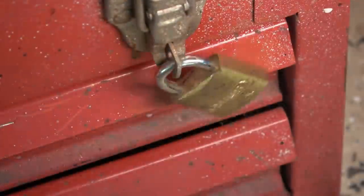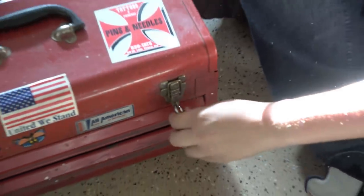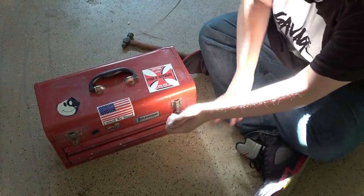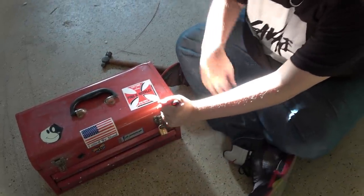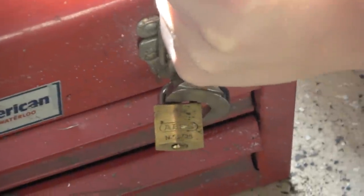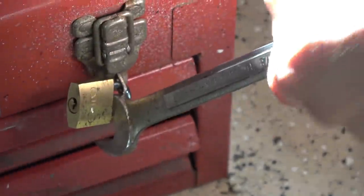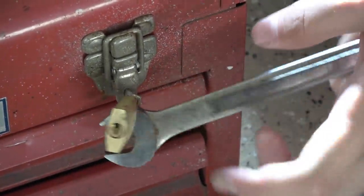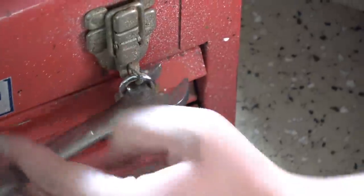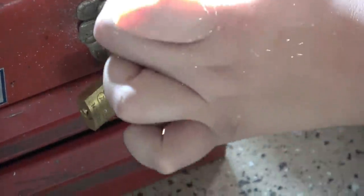It's just not moving. How are we gonna get into this? You have any idea? I'm just hammering. Just break it? I mean, not necessarily break it, just start hitting down on the lock. Oh, did we just get in? No, we got the wrench in there, look. Think I could twist it now? I feel like it's gonna break the toolbox. That's what I wanna do. Let's just keep trying to hit it.